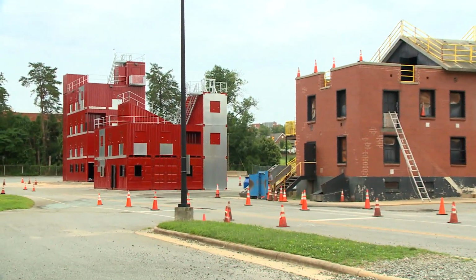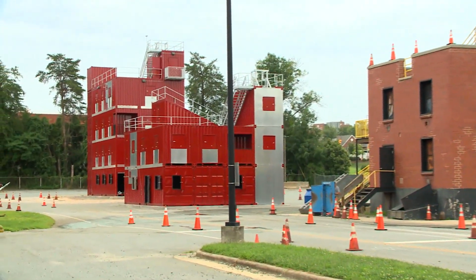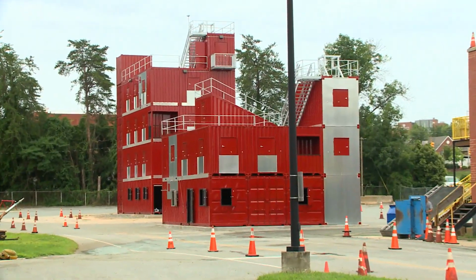With the addition of these two new buildings, where do we stand as far as other cities and the training that they're doing with their firefighters?